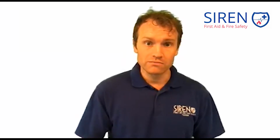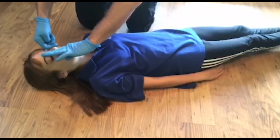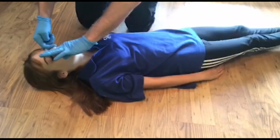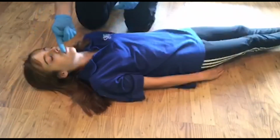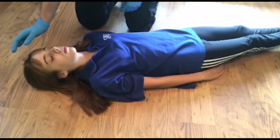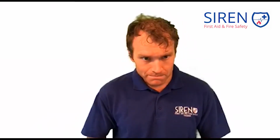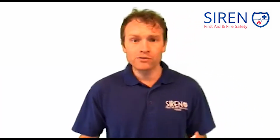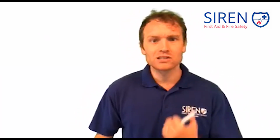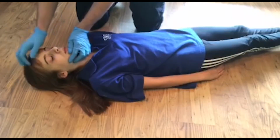Having a look around the casualty's nose. Is it distorted? Is it crooked? Is it swollen? Is there sign of a trauma there or struggle? Is it bleeding? Is there any noxious substances or maybe even a powder underneath the nose? Again, all clues that we can establish to give to the emergency services when they arrive or hand over to the operator.